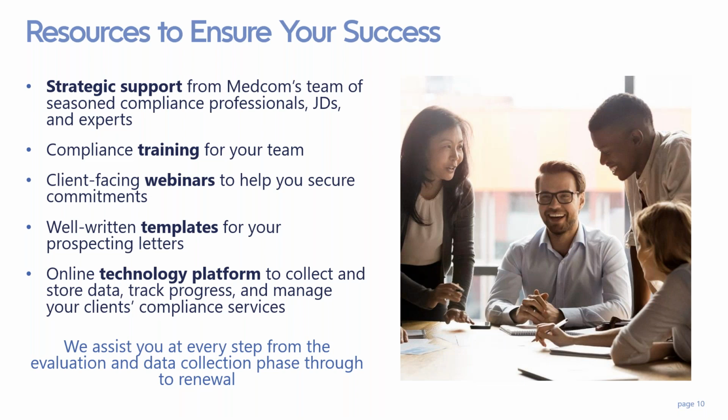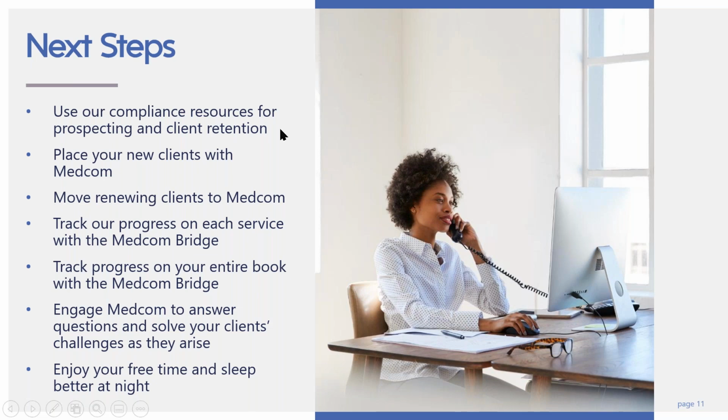And of course, I mentioned the Medcom Bridge. It's just gone through an incredible update. You can do some awesome things on there, and one of the things you can do is just track the progress along the way of how everything's going, including these packages, holding us accountable, making sure that we're doing everything we promised to do, and also helping you to manage the process. We built that technology platform for that purpose. It was literally built with you in mind, your business in mind. So all the way from the beginning to the end, we're going to support you.